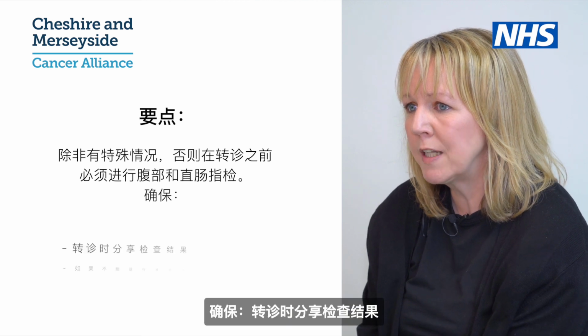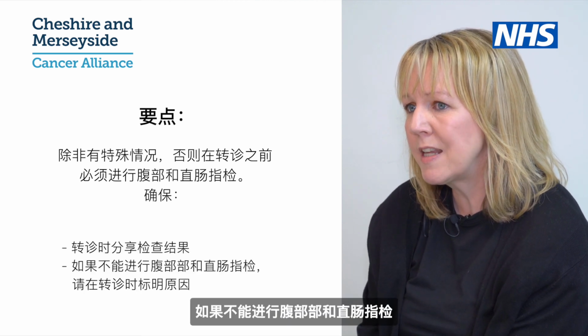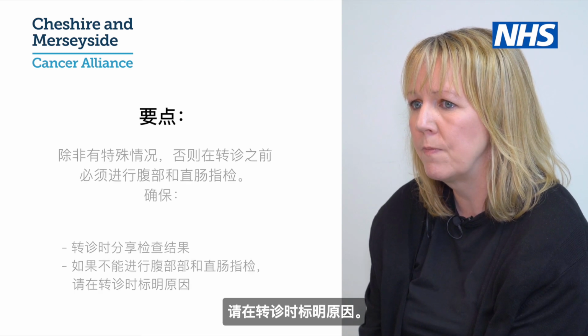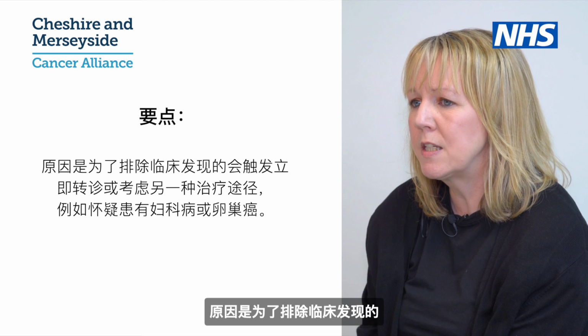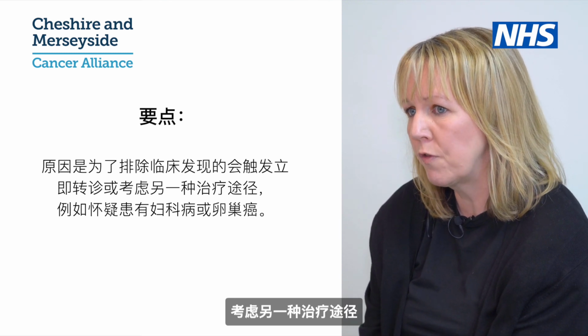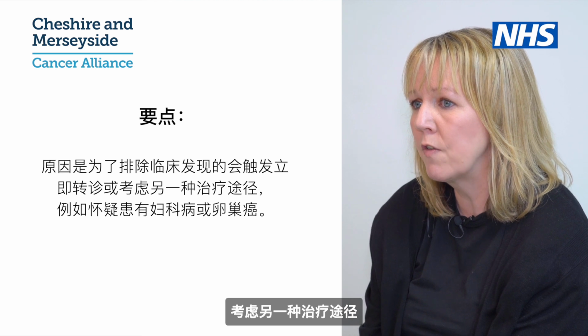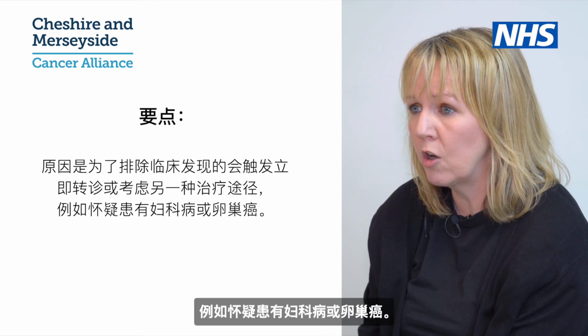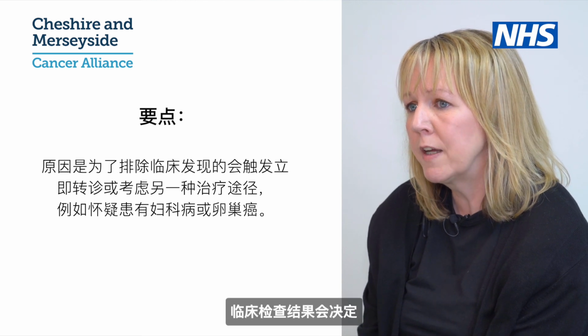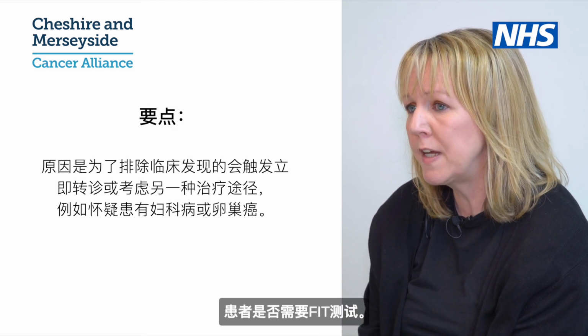Remember to share the findings in your referral, and if they cannot be performed, please state why in your referral. The reason for this is to exclude the presence of clinical findings which would trigger an immediate referral or consideration of another pathway, such as gynecology for suspected ovarian cancer. Clinical findings will also influence whether a FIT is required.